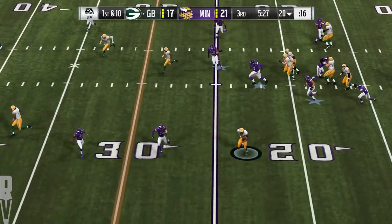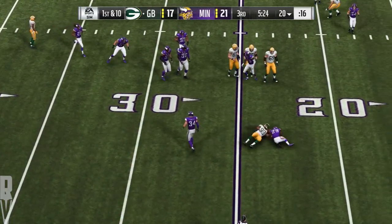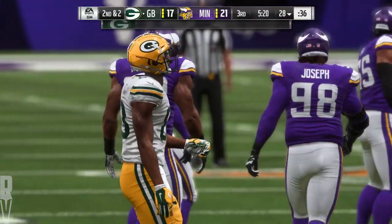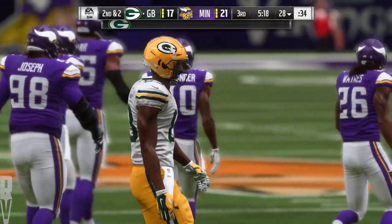On first down, Rodgers. And a quick throw here, that's complete. And this one will go to the 28-yard line. A good pickup there, 8 yards on the first down completion.